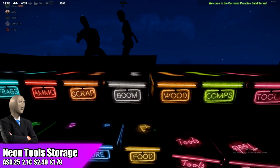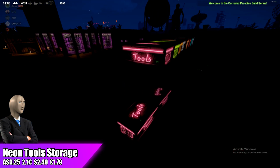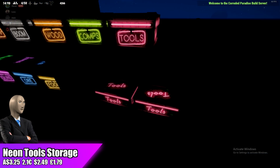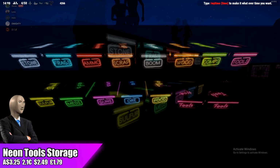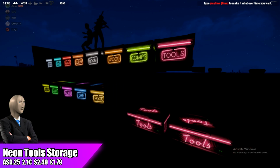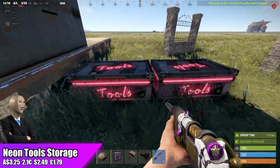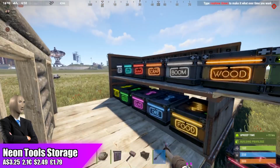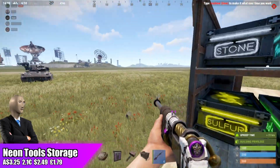Moving over to the Neon Tools storage box, I do think this is going to be a safe investment. I don't actually have that much to talk about with this Neon Tool storage box. It's the same as every other Neon storage box, but this one's actually going to get used just like the previous one, which was the comps box, and the one before that, which was the stone box. Everyone's going to have a tools box in their base, even the OTB kids, especially the OTB kids, because they're not going to be PvPing, they're just going to be farming and making their twig bases. At $3.25, I do think this is going to be a profitable investment.